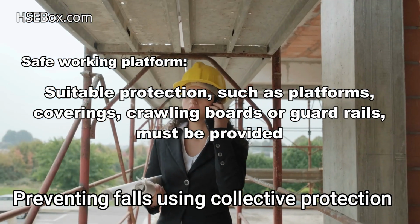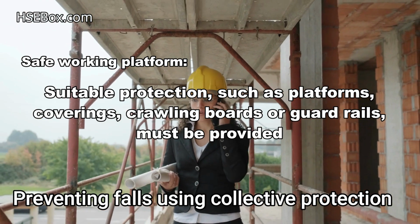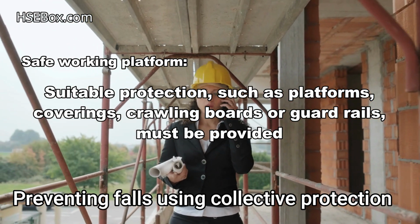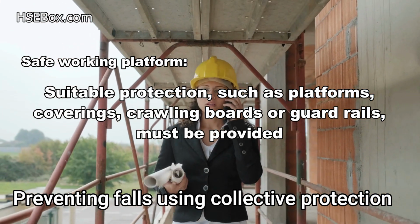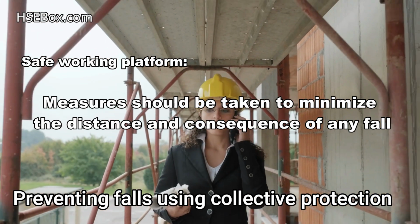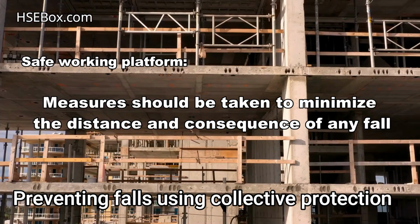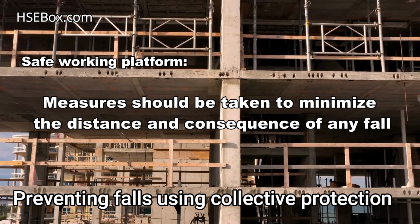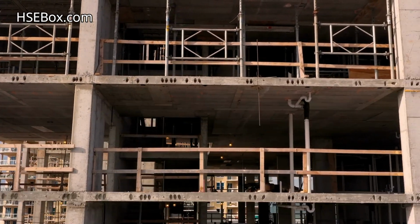Suitable protection, such as platforms, coverings, crawling boards, or guard rails, must be provided. Measures should be taken to minimize the distance and consequence of any fall. For example, fall arrest systems, safety nets, and airbags.